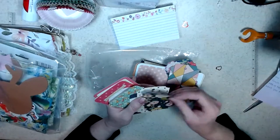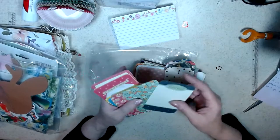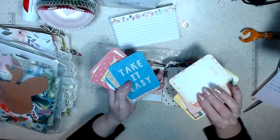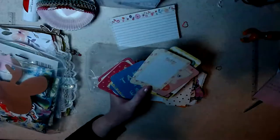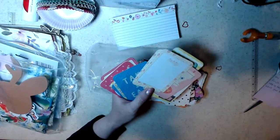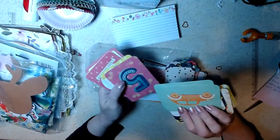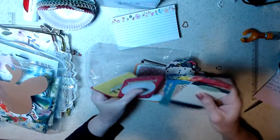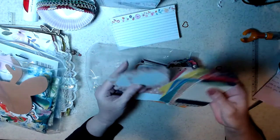And then there's some big tickets. And I recognize that paper stack, but I don't know what it is. This says The Search for Happiness. And there's some, I think these are, what do you call these? Let me turn the bright light off. Oh, what do you call the cards that they sell in a pack? Project Life. I wonder if these are all like Project Life. Oh, that's cute. Oh, these are cute. Too little time. Ain't that the truth? So those are cute.